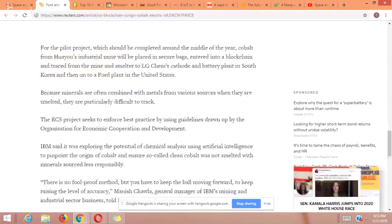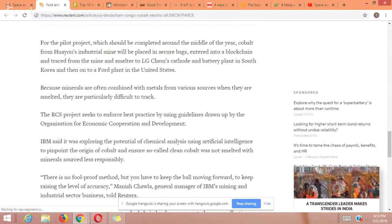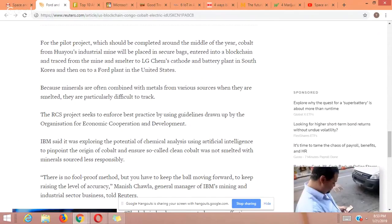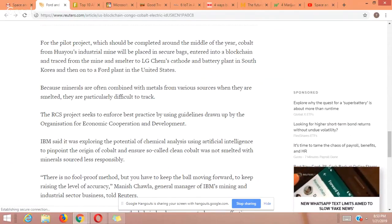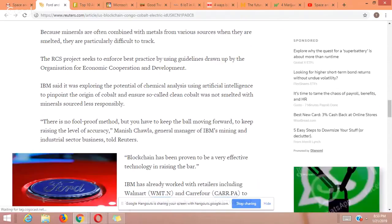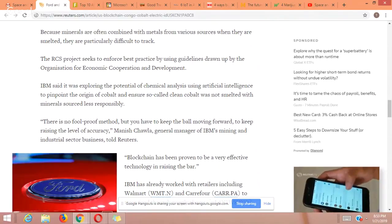For the pilot project, which should be completed around the middle of the year, cobalt from Huayu's industrial mine will be placed in secure bags, entered into a blockchain, and traced from the mine and smelter to LG Chem's cathode and battery plant in South Korea, and then on to a Ford plant in the United States. Because minerals are often combined with metals from various sources when they are smelted, they are particularly difficult to track. The RCS project seeks to enforce best practice by using guidelines drawn up by the Organization for Economic Cooperation and Development.